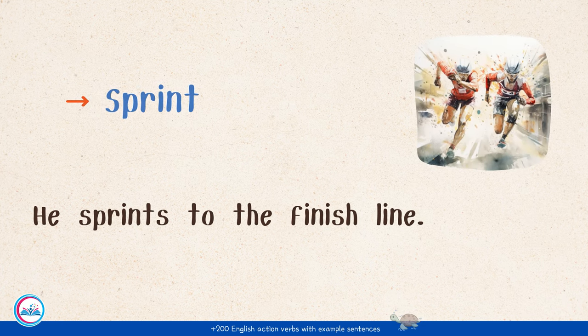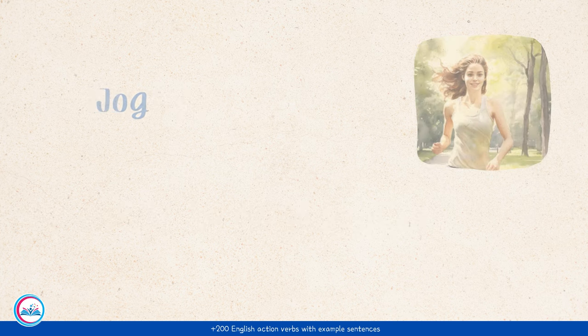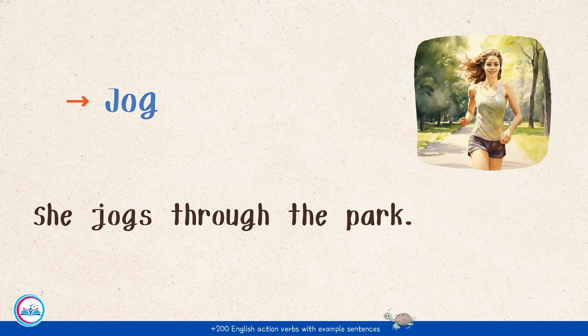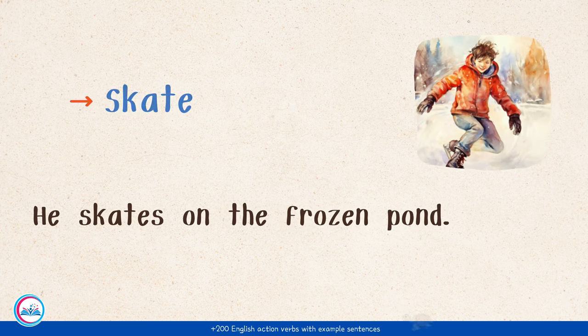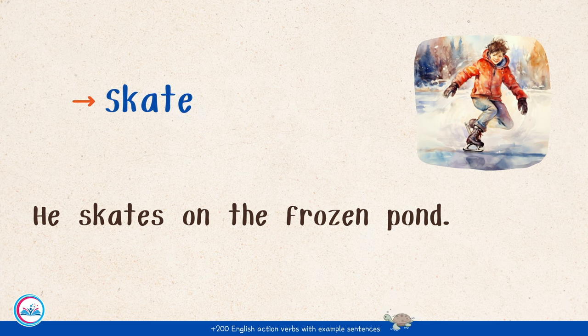Sprint. He sprints to the finish line. Jog. She jogs through the park. Race. They race in the marathon. Skate. He skates on the frozen pond.